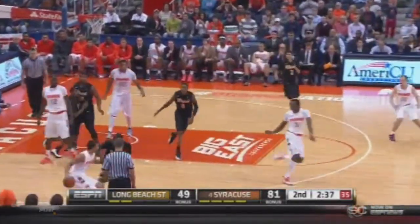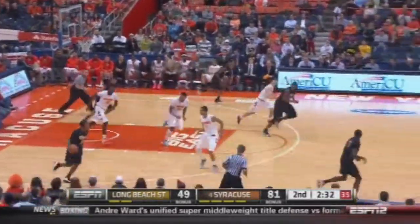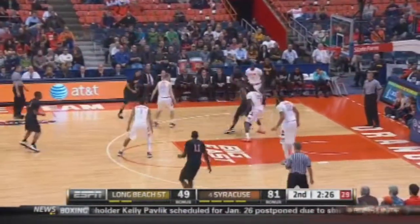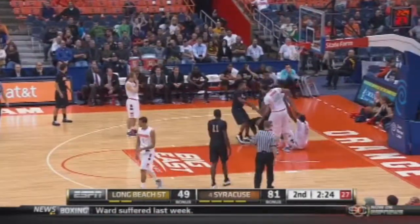Keita keeps it alive on the offensive glass. Carter-Williams has it, tries a no-look to Coleman, but it's taken away by Papa George. And that's the one area Jim would like to see him cut down on. He's averaging almost 4 turnovers a game, and he's made good decisions today. That was the one time he tried to make something out of nothing.